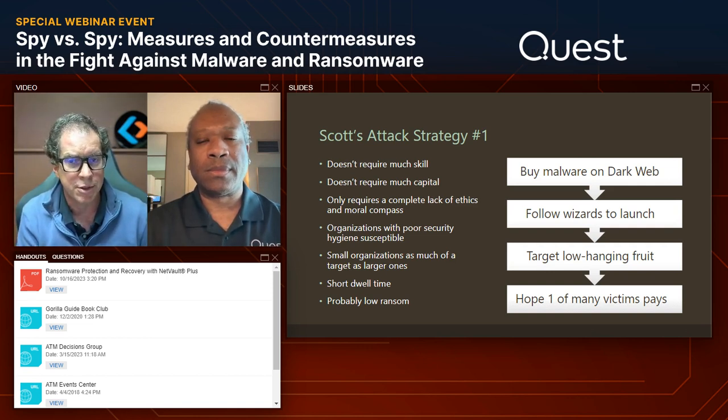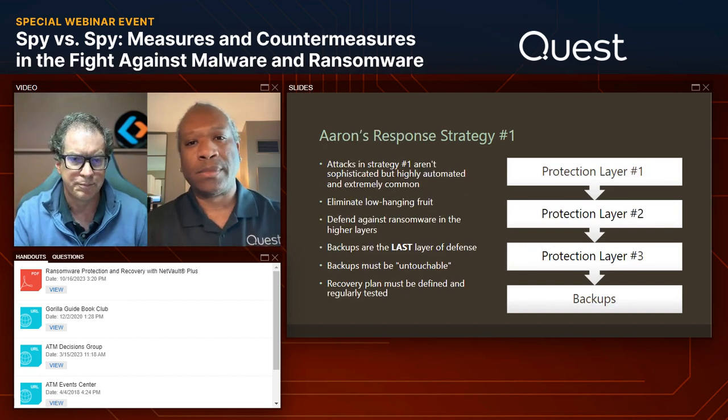You're not hunted because you're an attractive target. You sort of get caught up in a wide net. The dwell time can be pretty short. As soon as I'm in as an attacker, that encryption may begin automatically and the ransom note appears. And because there's little research on you as an organization on my part as the attacker, the ransom is probably lower so that you can pay it off and get it over with. So, with all that said, Aaron, how are you stopping me here?